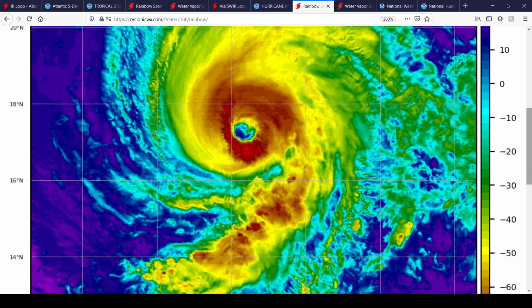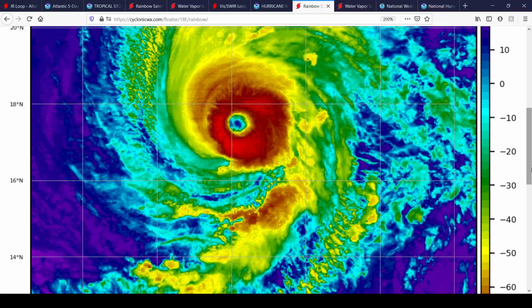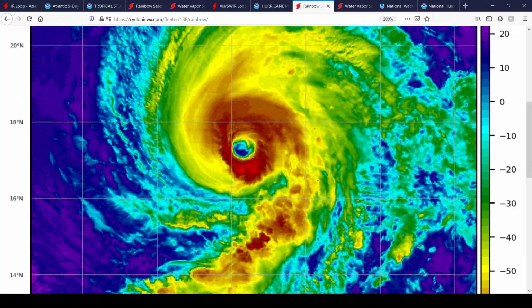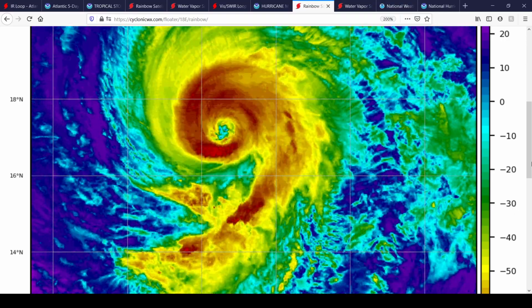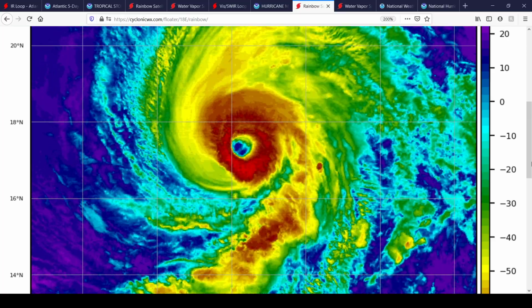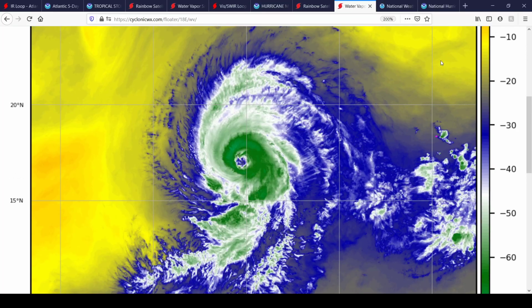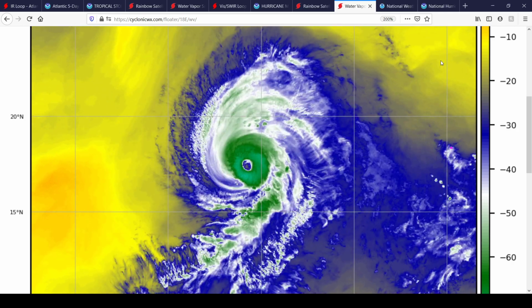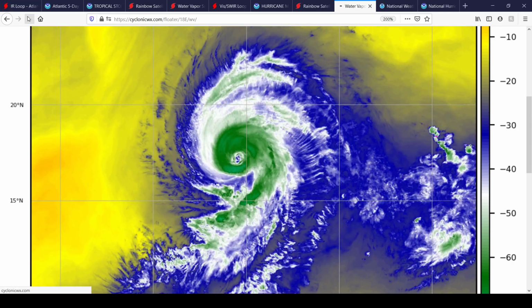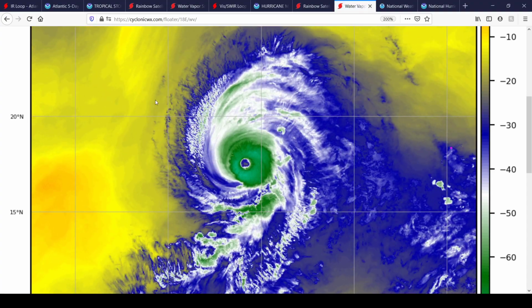So it's going to be interesting to see how long it decides to hold at the current appearance before it starts to get shredded up by some dry air that the storm's going to be heading into, cooler sea temperatures, as well as higher wind shear values the storm is going to be heading into really soon. And here's a wide look at the water vapor, and you can really see what I mean about dry air. The storm is going to be headed into a really stable and dry environment, as you can see with this water vapor imagery.